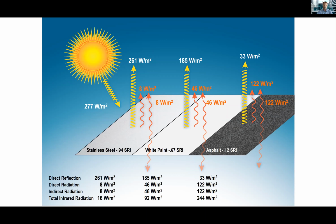Of the total infrared radiation that each building material emitted, about half was absorbed by the building, and the other half lingers in the surrounding air, contributing to the heat island effect. And what we're demonstrating in this slide here, the yellow lines are the sun's rays directly going back into the atmosphere. The red is representative of the infrared heat that is either contributing to the heat island effect or being brought into the building and has to be remedied by the HVAC components.